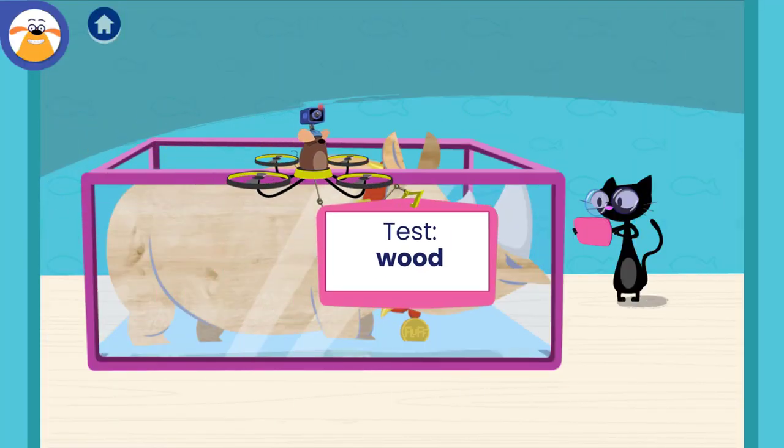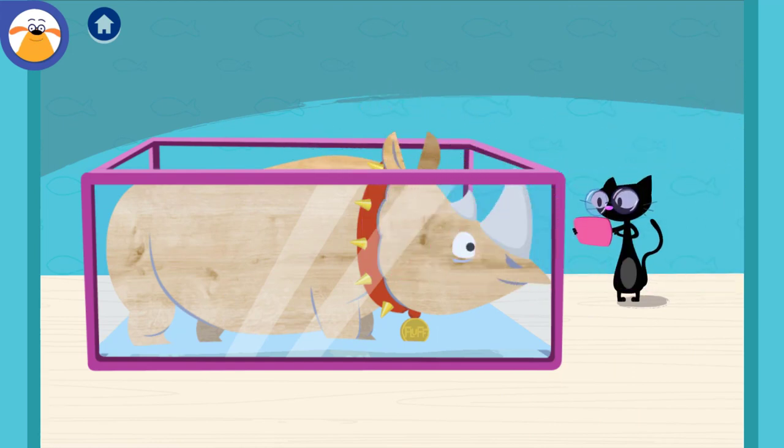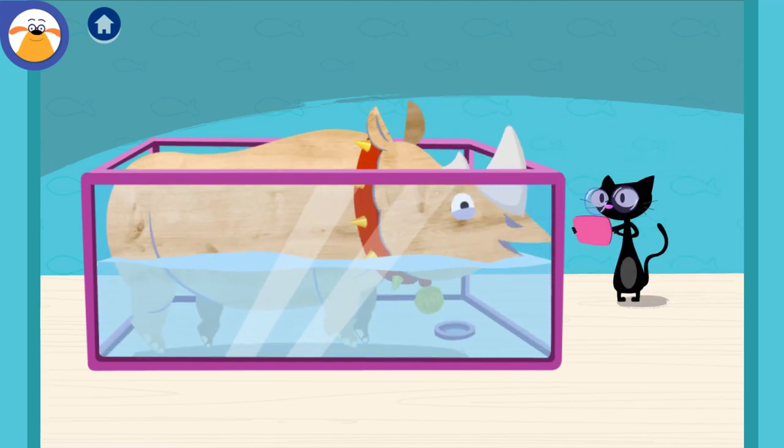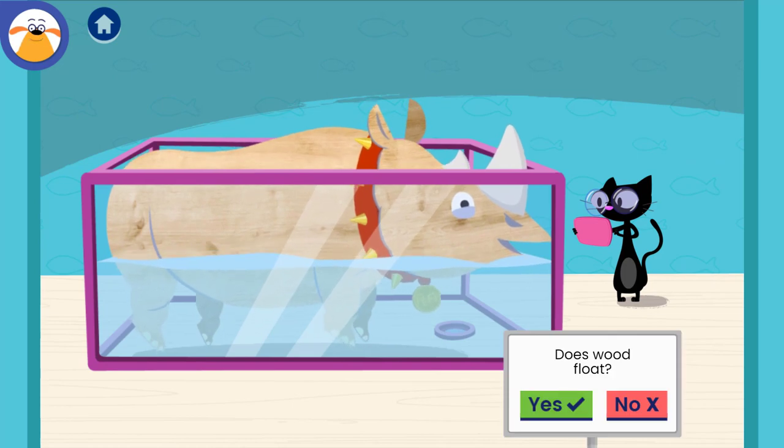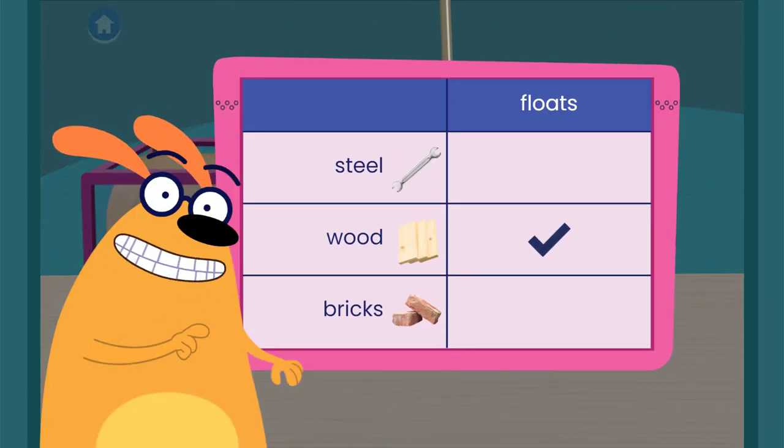What do you think will happen when you test this material? Tap the tank to fill it with water. Does wood float? Tap the button to document what happened. You found out that wood floats. I wonder why that material worked.